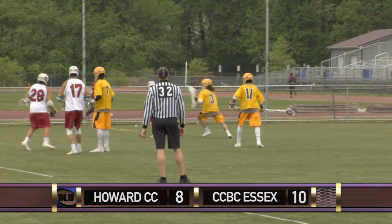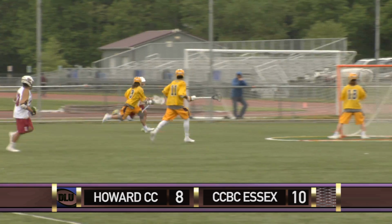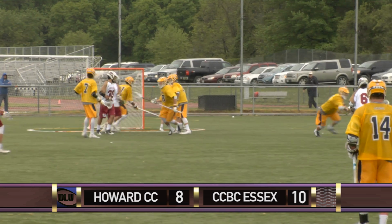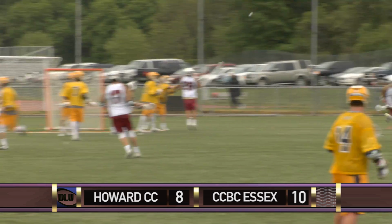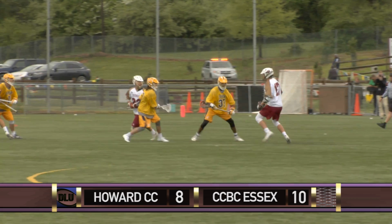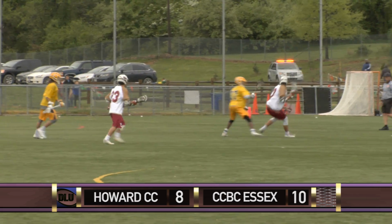Howard won the faceoff. 4:31 to play. Crucial possession here. Jackson Downs to Dagenleach. Jackson Ellert yard sails him right before the shot. Knights force a turnover with less than 5 minutes to go. Essex opted to milk the clock. Officials hit him with a shot clock.